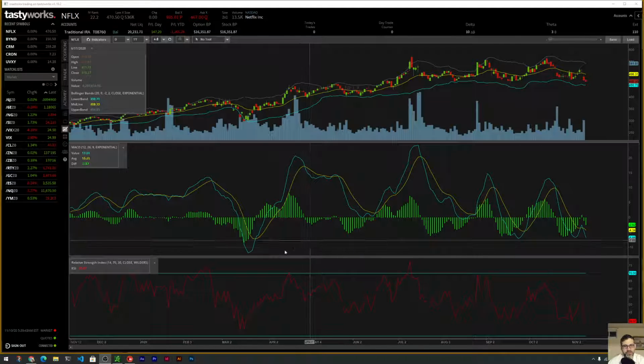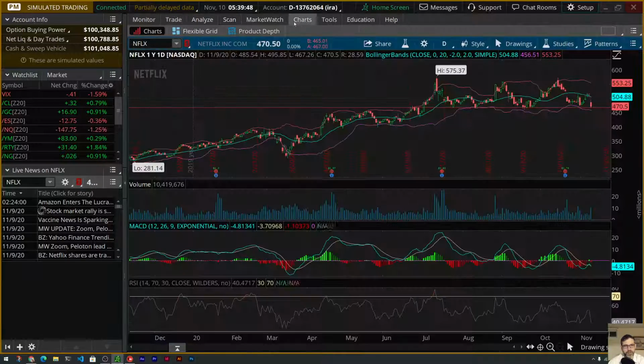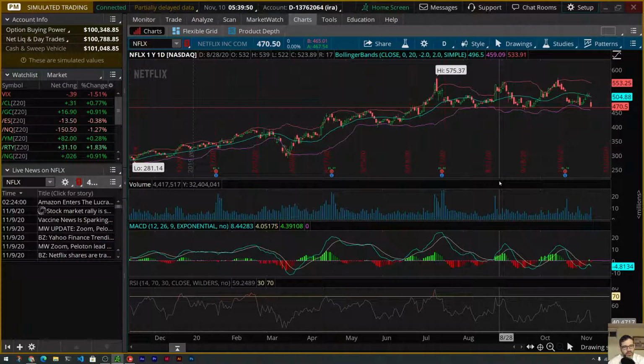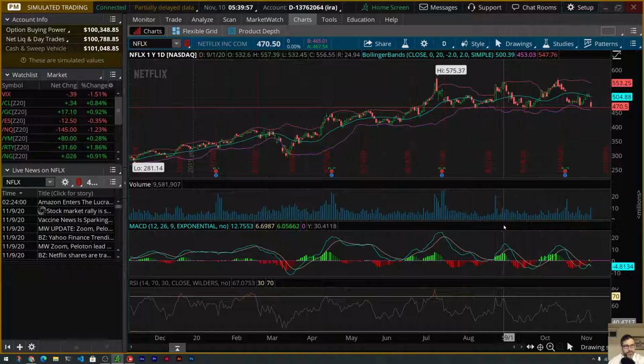What I'd like to do now is take a quick look, of course, at ThinkOrSwim and see our chart here. Oh, there it is. Here's the ThinkOrSwim version of this chart. Same information, just, I guess, slightly smaller. So, yeah, there we are.